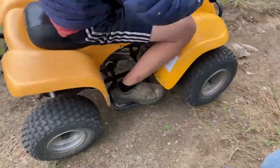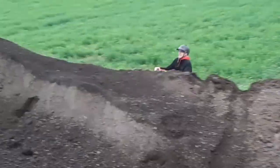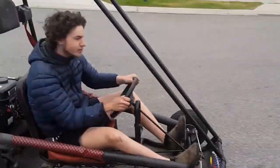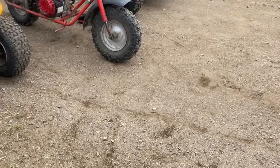I decided to go out, swap out the CDI on the E Ton mini ATV, get it running, fix the chain hop issue on the Tote Goat. You made it! And order a new belt for the Mini Reaper cart, which is a Murray Explorer. Oh shit! We have ourselves a lineup, ladies and gentlemen.